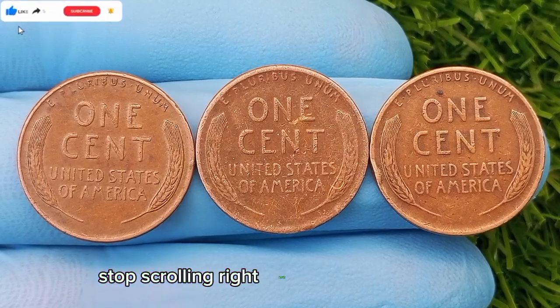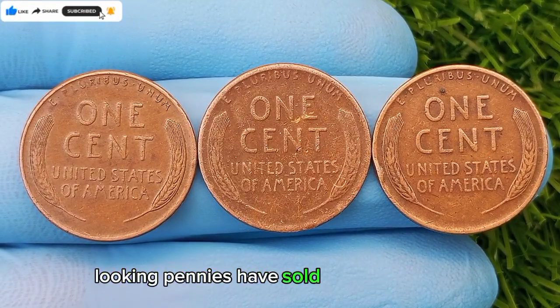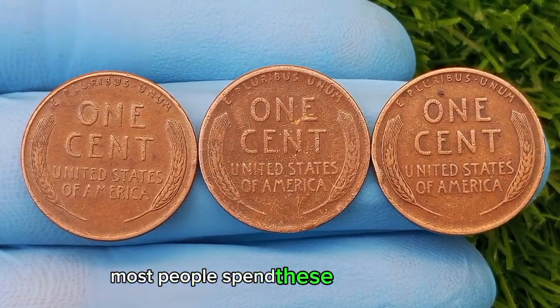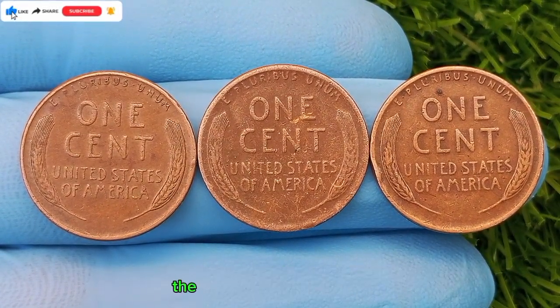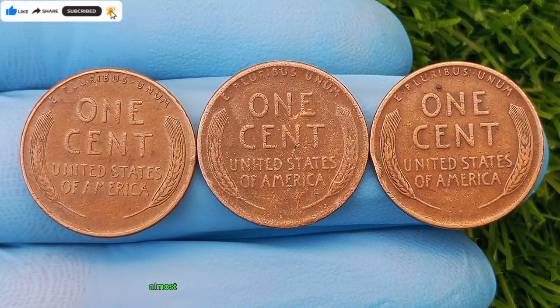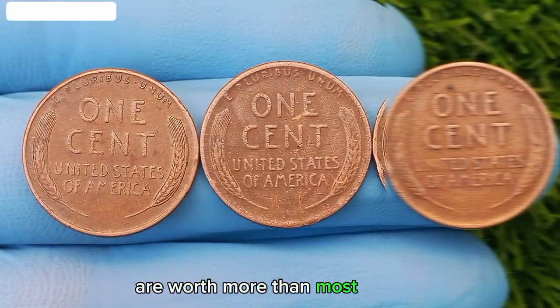Stop scrolling right now, because three ordinary-looking pennies have sold for up to $300,000 each. Most people spend these without even thinking twice. The first one looks normal, but it exists because of a mint mistake. Almost all of them were destroyed, and the few that survived are worth more than most houses.